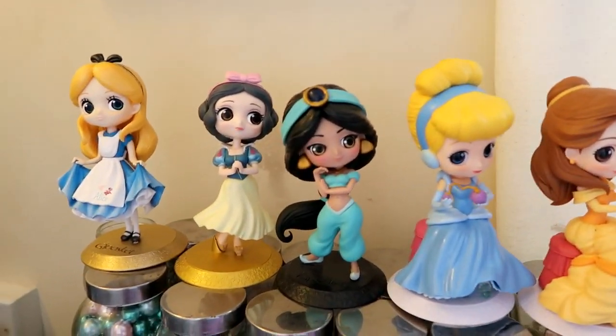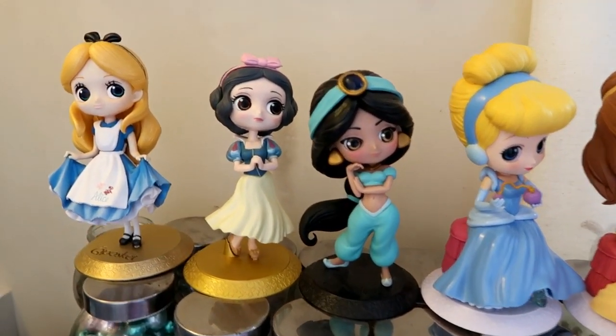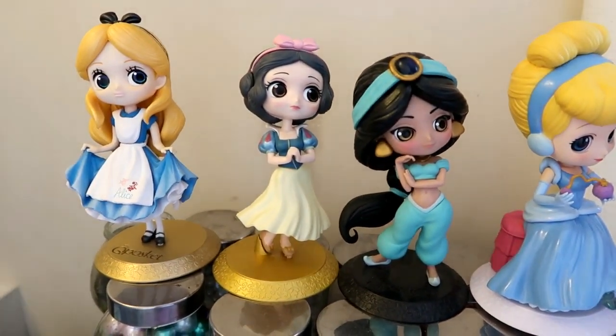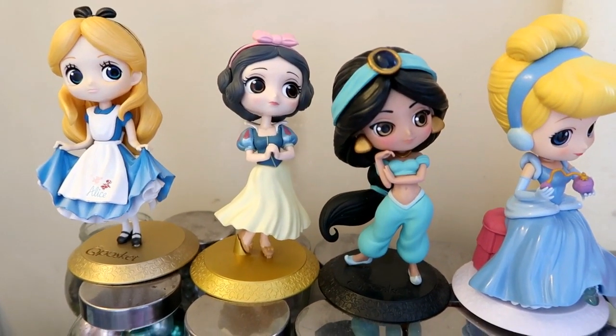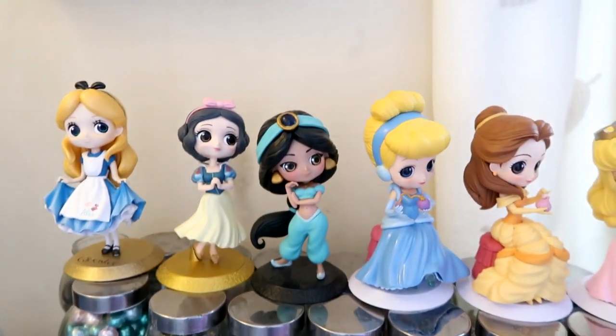And then next to them are my fake Q Poskets. These are the original first few that I bought, and they ended up being fakes because I got them off eBay. So yeah, they just go on the end just to fill the space.